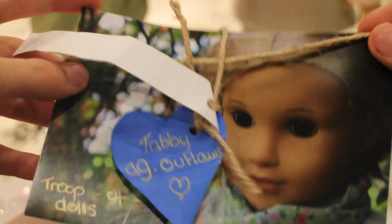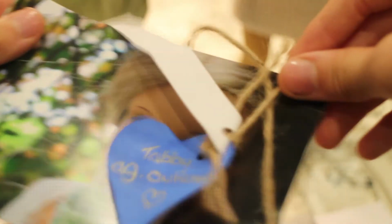So I also got this from Troop of Dolls on Instagram, so I hope that you guys go follow her. I got extra posters just because I was going to hang all of them up in my doll's house. Never have too many posters. So this is what the original gift came in. It's so sweet. And these are the photos that it comes with. This one and this one. Thank you so much. It was so nice to see you.